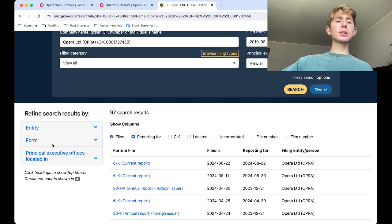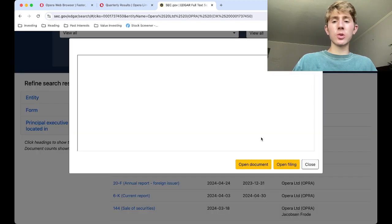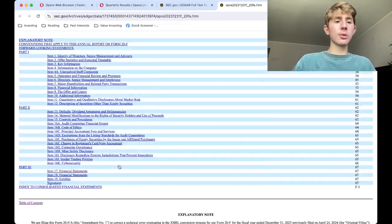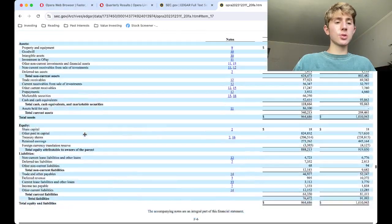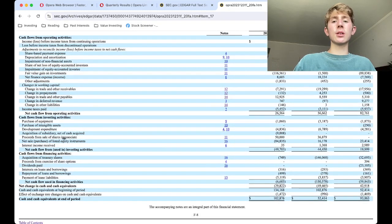Then I'm going to click annual report. The most recent one is reporting for 2023, filed in 2024. I'm going to scroll down a little bit to the table of contents, press item 17, financial statements, and go straight to the cash flow statement, because that is where you'll find the dividends paid row under the cash flows from financing activities.